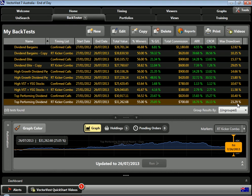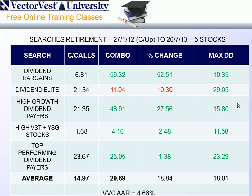When analyzing data sets such as this, sometimes it's easier to look at averages, so I prepared a table. Here on the table we have each of the searches that we ran, the return on the confirmed call signal, averaging 14.97, and the return using the combo timer, averaging 29.69. Calculating the difference, we have an average gain of 18.84% of improved performance using the combo timer. Of course, we saw also, universally, save for the Dividend Bargains strategy, an increase in max drawdown in each of those as well.